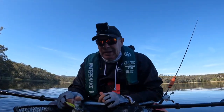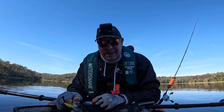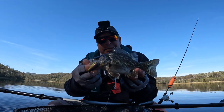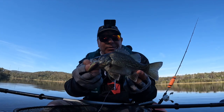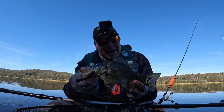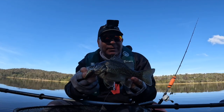So the usual story, the camera on top of my head ran out of battery. What happens next cast? Look at this guy. One of these little short stumpy ones that I've caught quite a few of here in Enoggera. I have to say it's been maybe an hour and a half since I caught the last fish. I've explored an awful lot of areas for nothing.